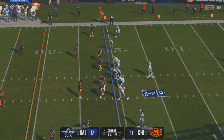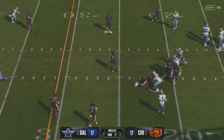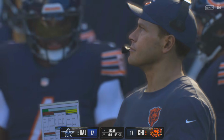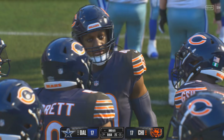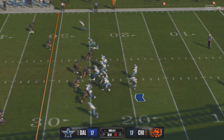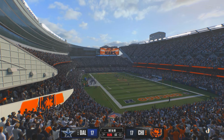After the incomplete pass, here now is 2nd and 10. Prescott to throw it. A short one there, taken in by Ferguson. And he's upended after a gain of 4 up to the 25-yard line. And it's 3rd down. Third and 5. Now Prescott. Flushed out right. And he's able to get it to the 33. Good enough for a first down.